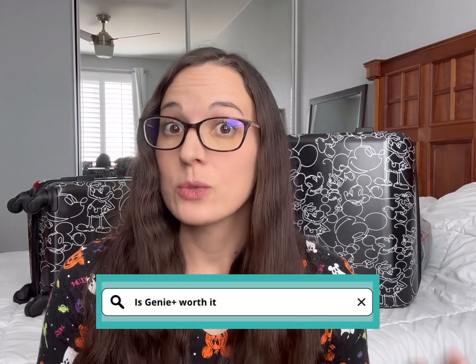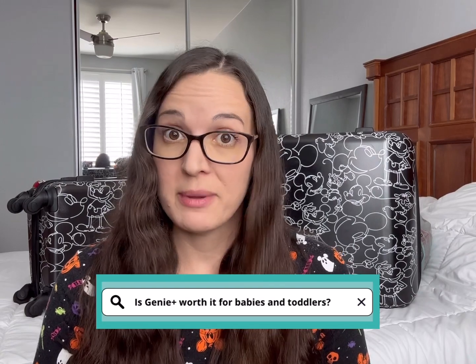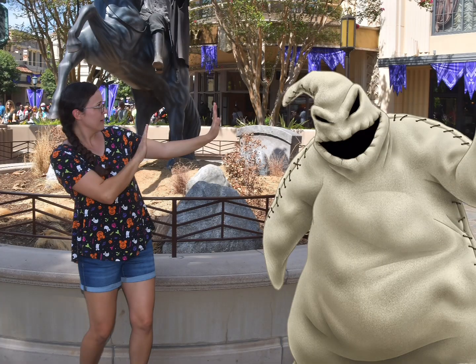Another thing I get asked a lot is, is Genie Plus worth it for families with babies and toddlers? Now, recently they made some changes to Genie Plus, and now they offer free PhotoPass pictures with your Genie Plus tickets. So purchasing Genie Plus for families is actually a really great deal, because normally the PhotoPass, I think it's $20 just to get your unlimited photos for the day. So you might as well get Genie Plus. Currently it's at $20 and you get the free PhotoPass with it. So even if you just do a couple of photo spots and you get those family pictures and they're free, that was worth it already.